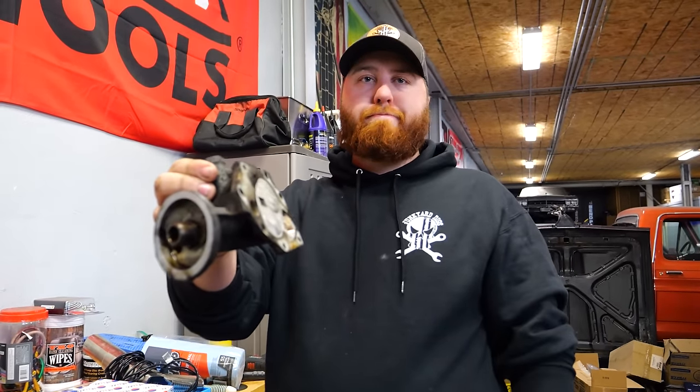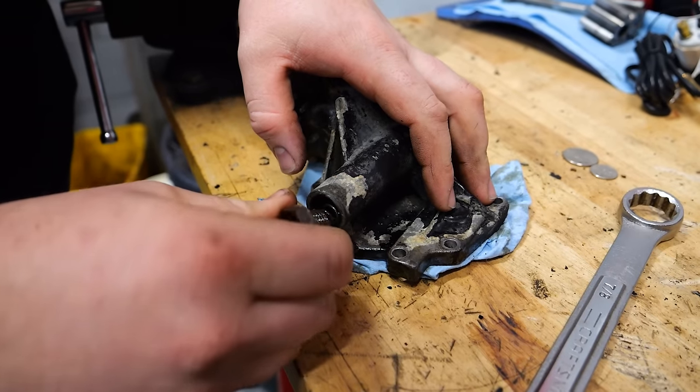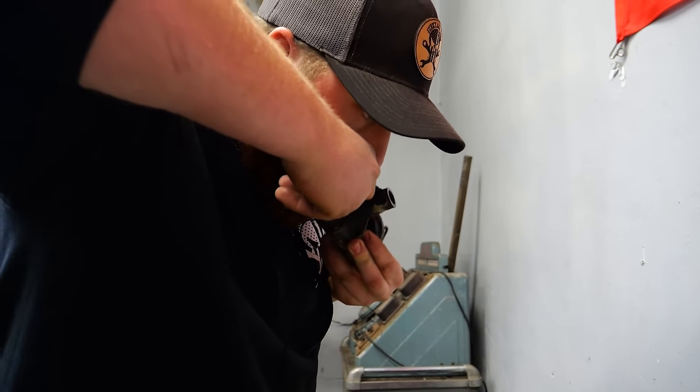Here you go. Lick this clean. No. Let's see what treasures are hiding in here, Mook. Goop. Oh. Yeah, you're not wrong. And a spring. There we go.